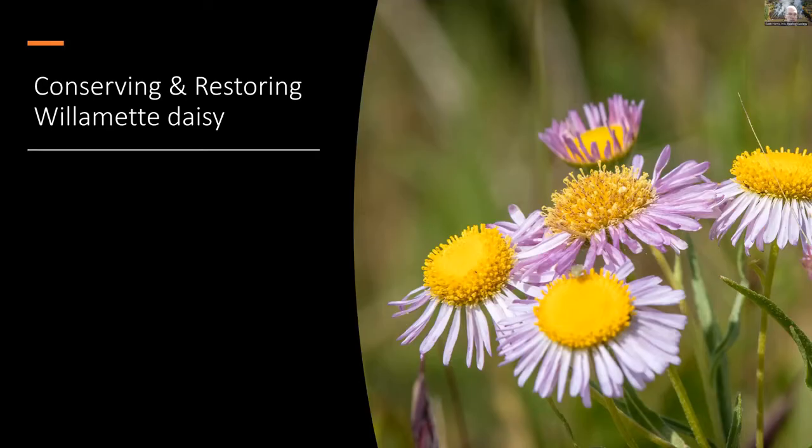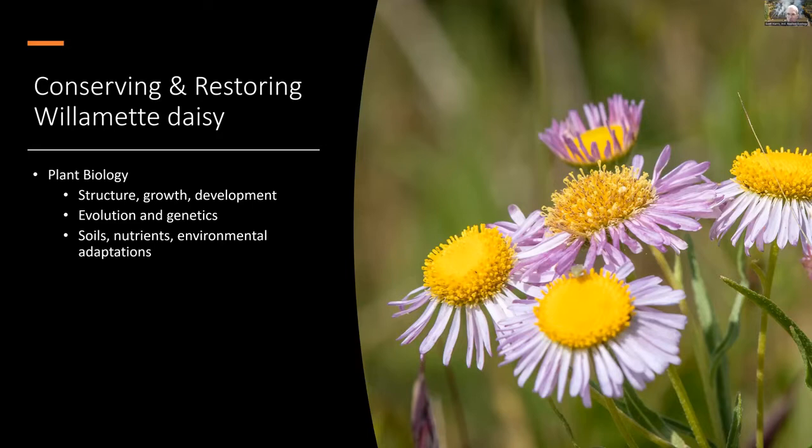So when we're talking about conserving an endangered plant, we need to think about the very small scale, the plant biology specifically, and also how it fits in the community. In terms of plant biology, we need to know about the structure, growth, and development of the plant, how maybe it evolved and maybe its genetic adaptations to its environment. Also about the soils, the nutrient needs, and environmental adaptations of the plant.